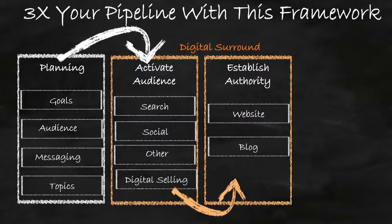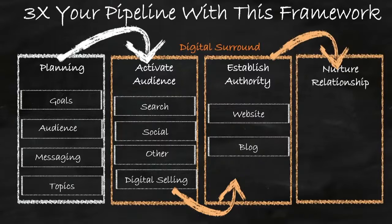And authority means, hey, I'm qualified to solve the problem that you have, Mr. Prospect. And then empathy is, and I really am interested and motivated to help you solve that problem. The best place to do that is your website and your blog. And then from there, we're going to convert people, get them to opt into things, and that's where we have the opportunity to nurture those relationships.